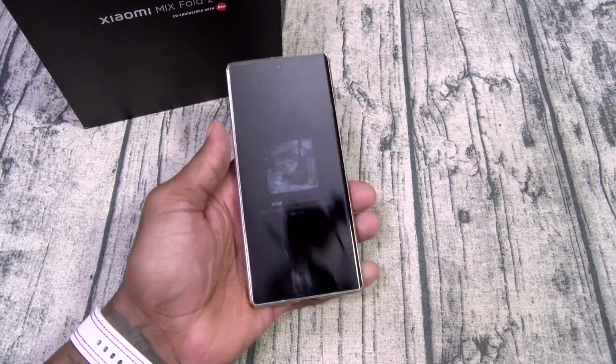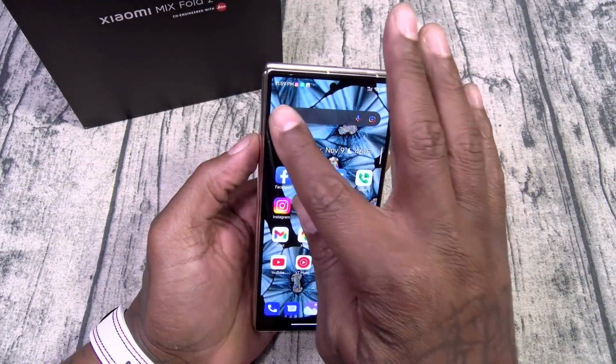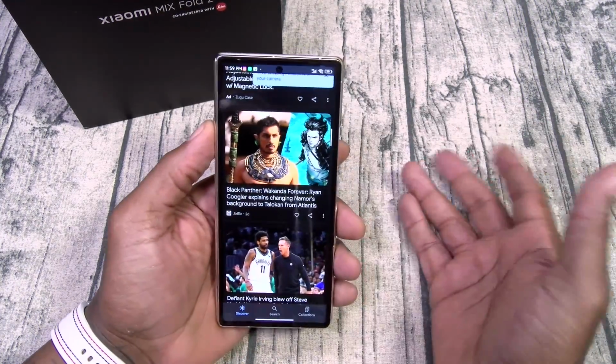Now, when you wake up, you don't have to touch anything. Just look at the phone. Bong. Look how fast that face unlock works. Now, let's go to Google. Okay, now, you don't have to swipe for the Google home feed. You're going to have to press the button on this one. Okay, let's see what we got going on.